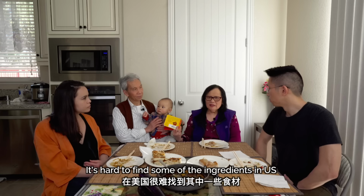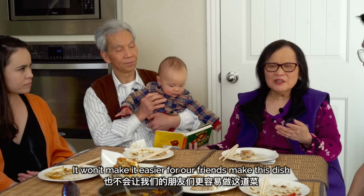But in here, some of the stuff you even cannot find it. So if we tell a lot of complicated thing, it is not going to help all our fans to make it easy at home to do this dish.